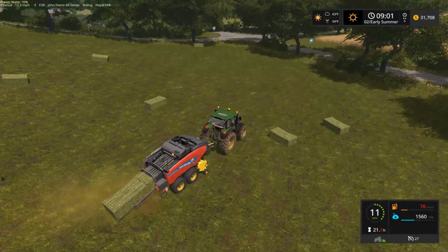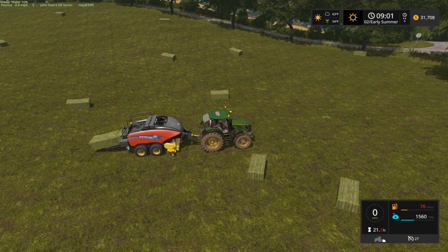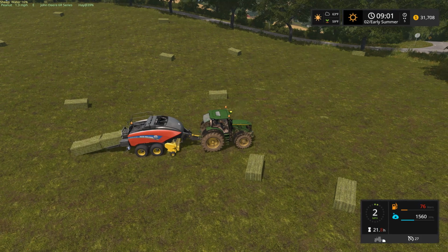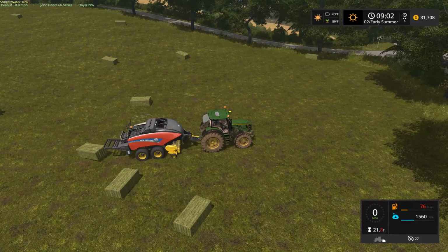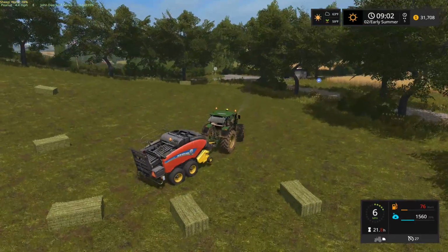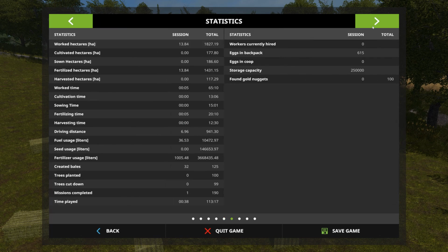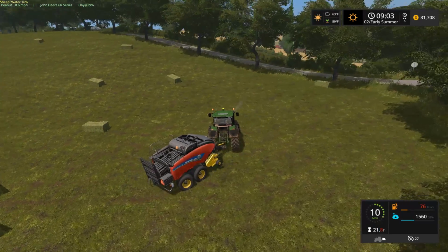So yeah, maybe we will load all this up. So that is everything. Turn the baler off. Is it wide? Yes, it is wide to clear out the baler. And there we go. So now if we go to this page here, create a bale. We got 32 bales today. You got the same amount of bales.